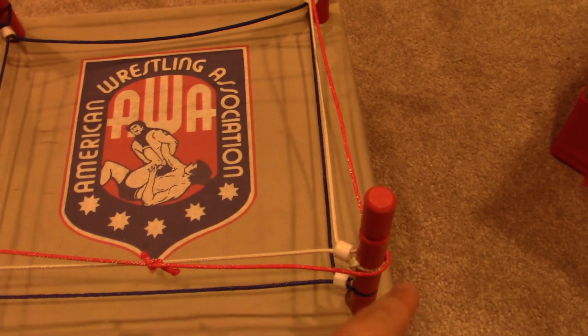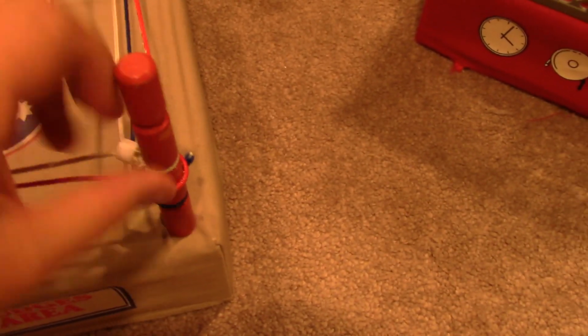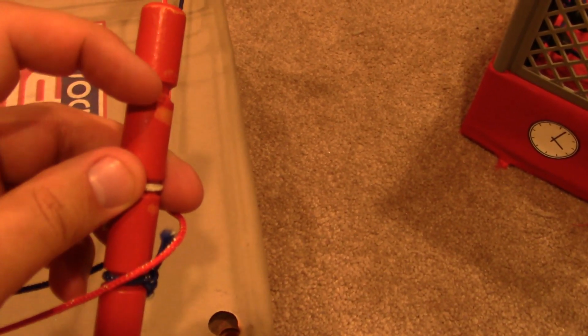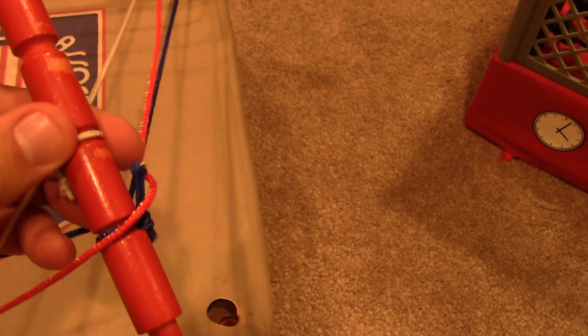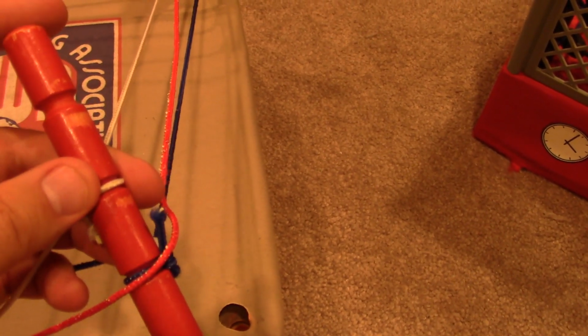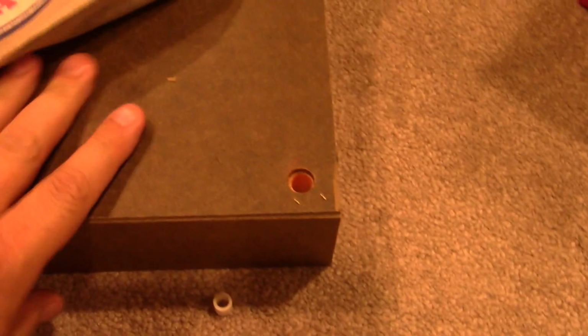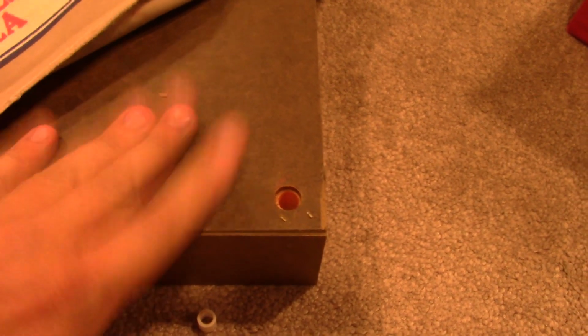So that'll go through there. That fits around these little notches in the turnbuckle post, and as you can see, these are wood. These are actually wood turnbuckles. This is a wooden ring with wooden turnbuckles, and we've got your hole in the mat. If you're ever wondering, this is what the mat looks like underneath. You got this cheap, what is it called, MDF or something wood.